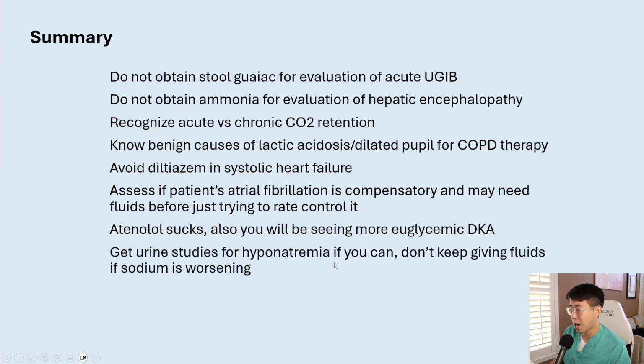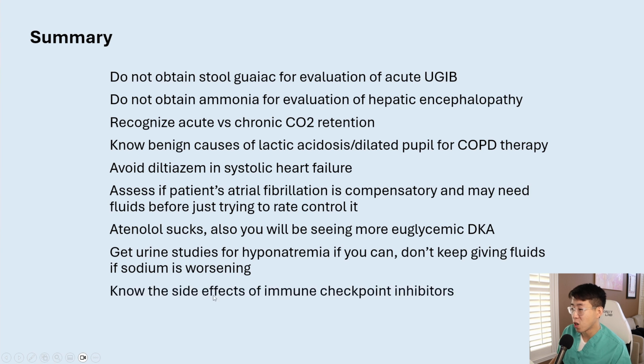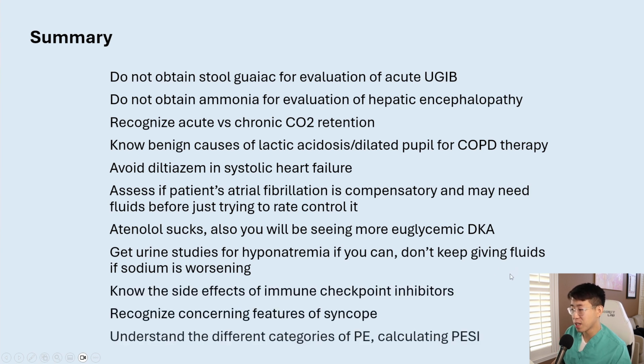Get urine studies for hyponatremia if you can. Don't keep giving fluids if the sodium is worsening. Know the side effects of immune checkpoint inhibitors. Recognize concerning features of syncope, and understand the different categories of PE and calculating the PE severity index.